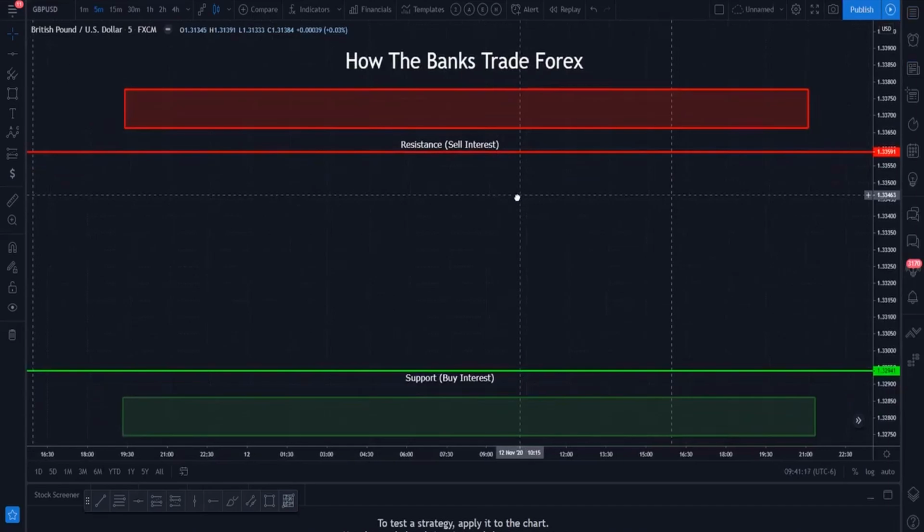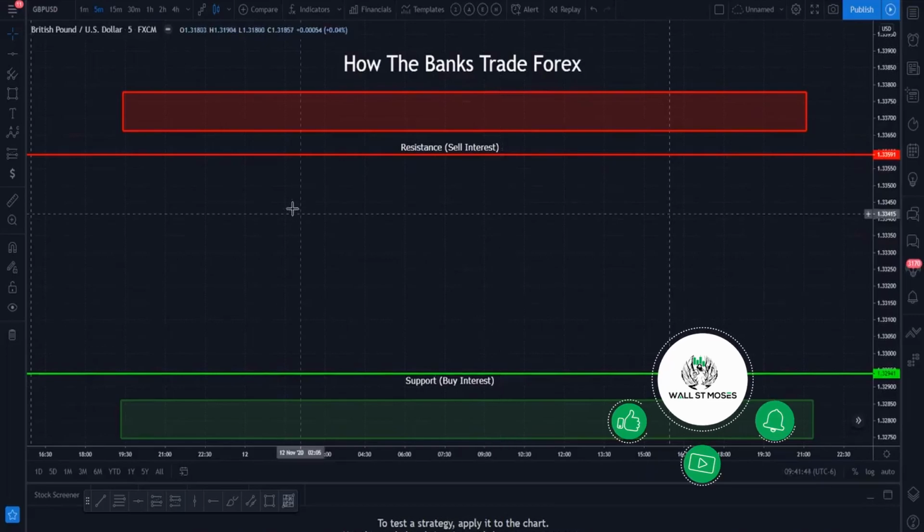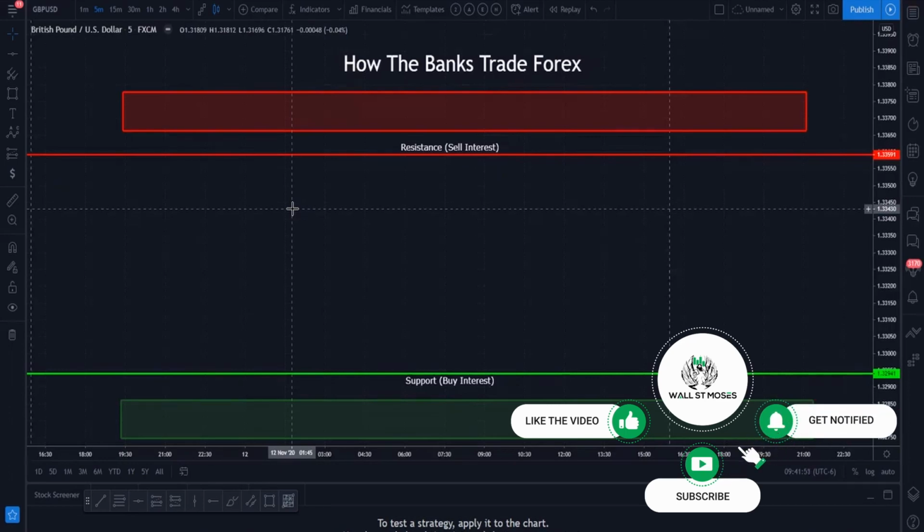So this is what's happening. If you look at this little frame right here, this is exactly how the banks look at the market. You might think this is a little bit simplistic, but this is how the banks really look at it. They don't look at support and resistance. They look at buy interest and sell interest. So the first secret is consumer interest. The banks trade consumer interest, or retail interest.